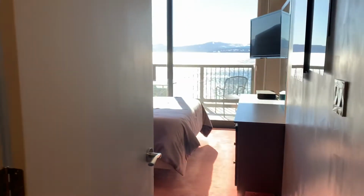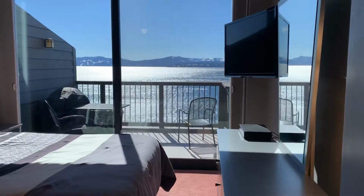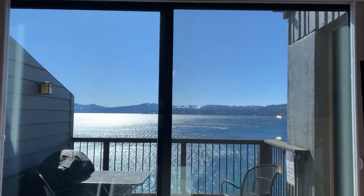And then here is your primary bedroom. So same thing, gorgeous views from here. And as I was saying, you have your own private balcony.